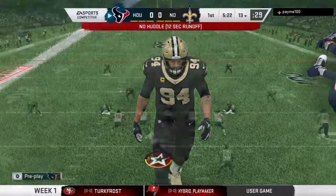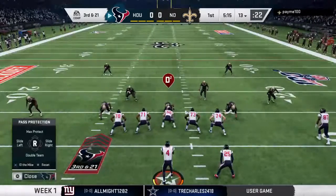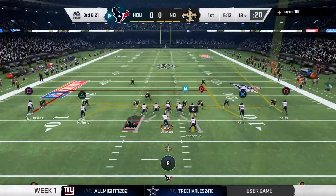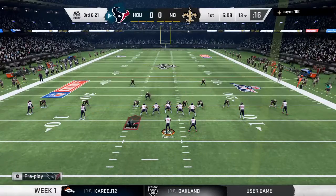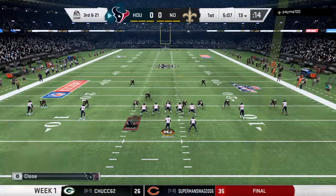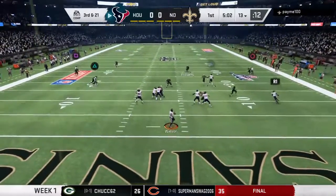And the Saints pressure gets him. Brought down for a sack. The sack coming from defensive end Cameron Jordan. Following the sack, it's now 3rd and long for Watson and the Texans. 3rd and long, it's Watson.